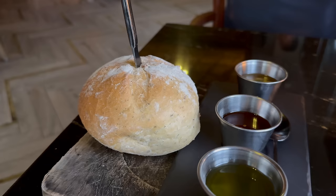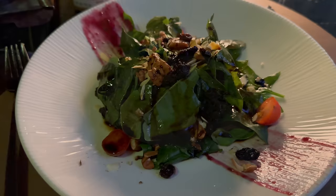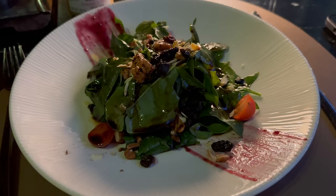Talking about special, when was the last time your provoletta was brought to the table boiling? That was the most incredible provoletta I've ever had. This one topped with lardons and caramelized onion. To this day, I can't really believe that I finished it. Next up was a spinach and goat cheese salad, which was also just really good and perfectly dressed.